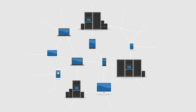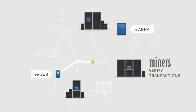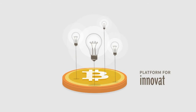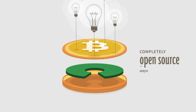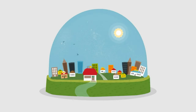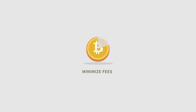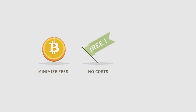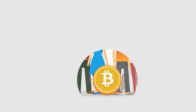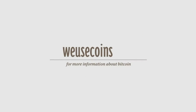The Bitcoin network is secured by individuals called miners. Miners are rewarded newly generated Bitcoins for verifying transactions. After transactions are verified, they are recorded in a transparent public ledger. Bitcoin opens up a whole new platform for innovation. The software is completely open source, and anyone can review the code. Bitcoin is changing finance the same way the web changed publishing. When everyone has access to a global market, great ideas flourish. Bitcoins are a great way for businesses to minimize transaction fees. It doesn't cost anything to start accepting them, and it's easy to set up. There are no chargebacks, and you'll get additional business from the Bitcoin economy. For more information about Bitcoin, visit weusecoins.com.